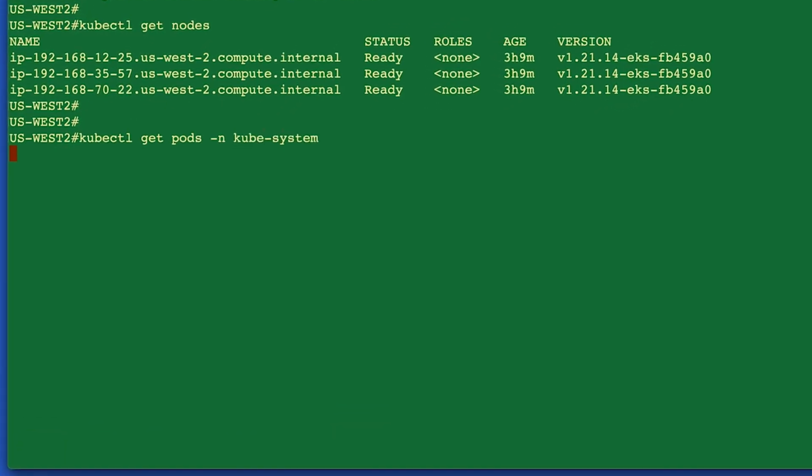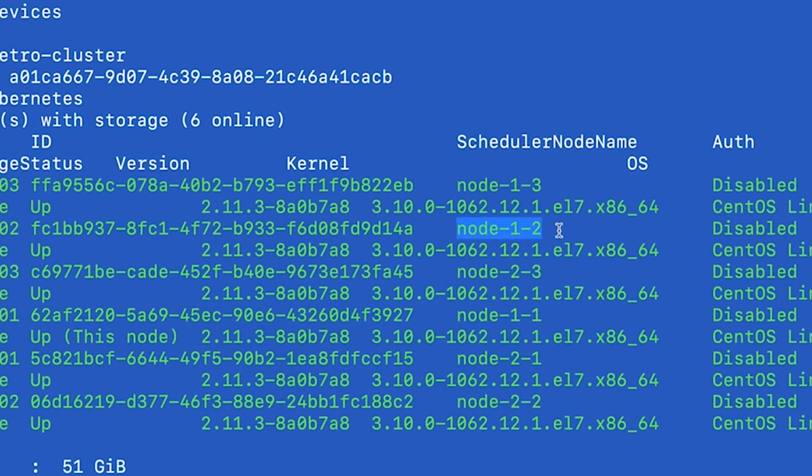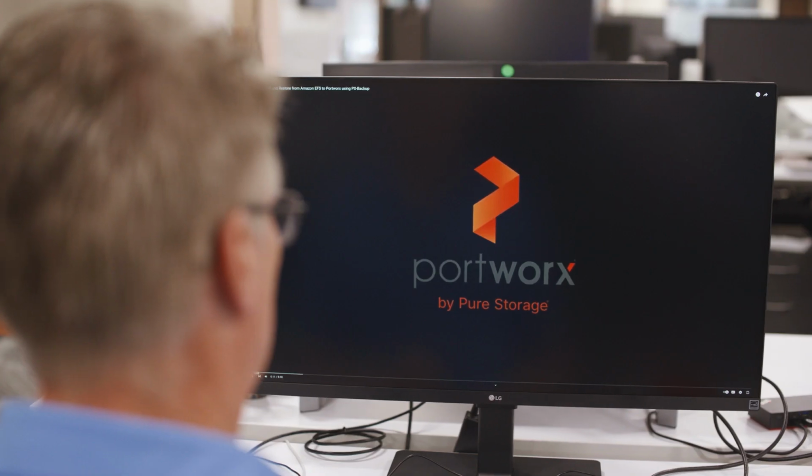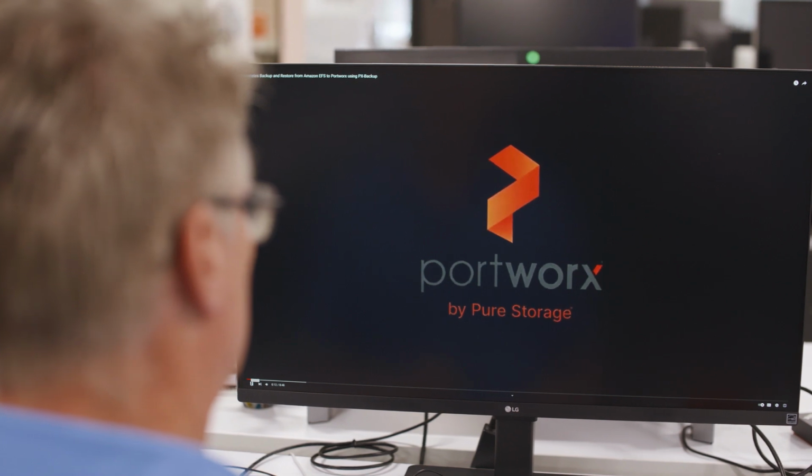Portworx has built into it knowledge of the AWS compute and storage infrastructure. It's aware of different EC2 instance types. It's aware of different EBS volume types: provisioned IOPS, GP2, IO optimized. So via CSI, the end user can provide a specification for the storage properties that they need, which will in turn be consumed by both Kubernetes and Portworx to provide the necessary storage resources.